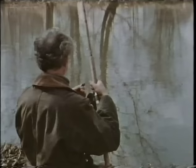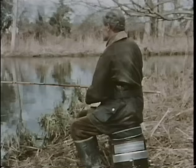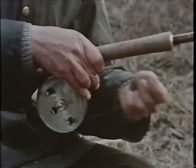Now I cast to the top of the swim. The float cocks prettily, just the tip showing. I've guessed the depth at 6 feet. Ah, the float's dragging under. Bait's snagging the bottom. Needs to be set down a bit, I think.